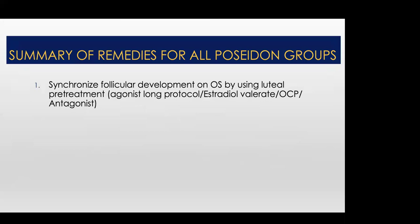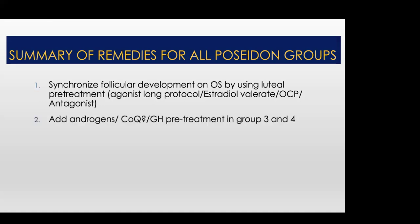synchronize follicular development on ovarian stimulation by using luteal pre-treatment. Whether it is agonist long protocol as luteal pre-treatment, you can even give luteal pre-treatment, stop it on menstruation, and then give an antagonist later on, or use estradiol valerate in the late luteal phase, or OCPs or antagonist. Add androgens, CoQ, and growth hormone pre-treatment in group 3 and 4. I do not add either of these adjuvants. I have used androgens once upon a time and they had mixed results, but the rest I have not used. If anyone has used them in the group, they can always come out with their experience.